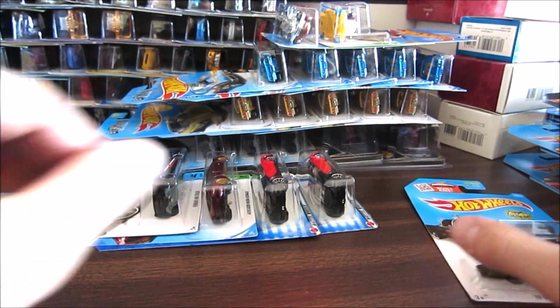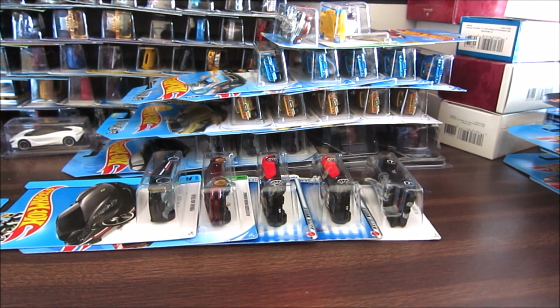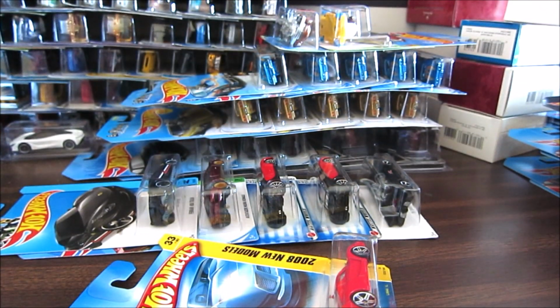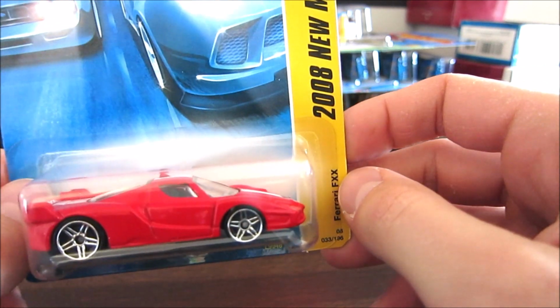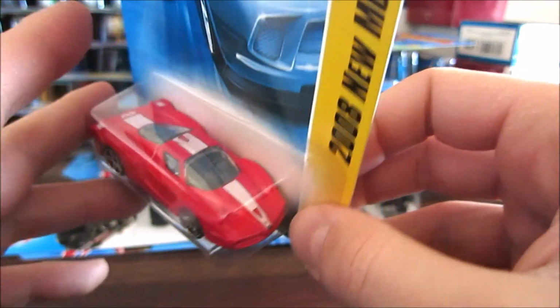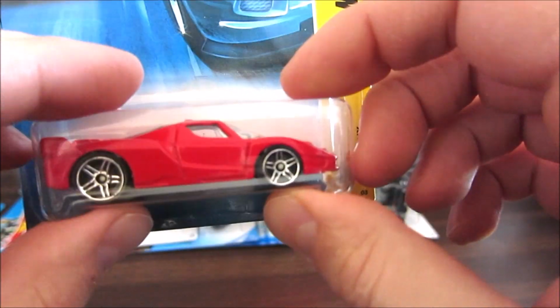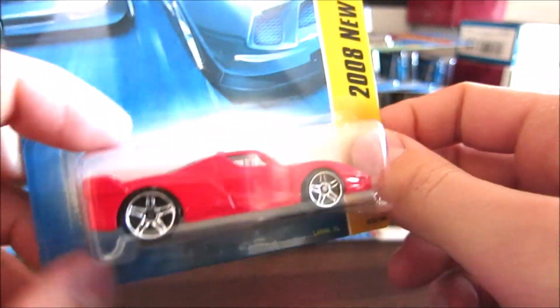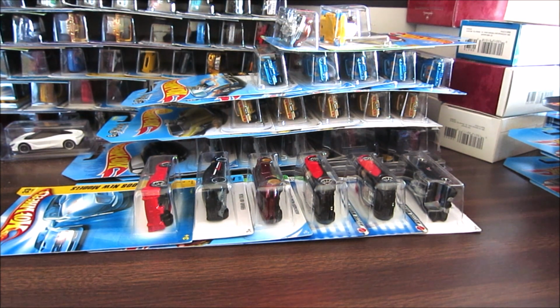Let's open more cars. So we have Bugattis, Aventadors, Ferraris, Teslas. What's in here? Ooh, yeah, boy. We have a red Ferrari Enzo. Wow, this is 2008 new models. With a beautiful FXX. That's not Enzo. That's FXX. Oh, I thought it was Enzo first, but then I realized it is Enzo. But FXX is based on Enzo, so they kind of look the same. So let's move on.